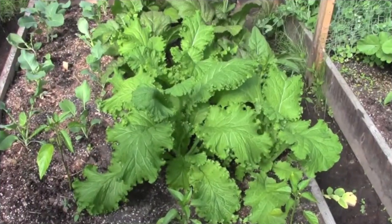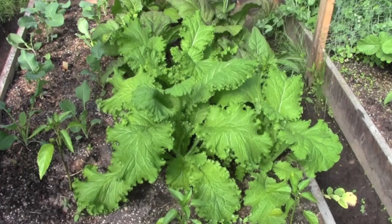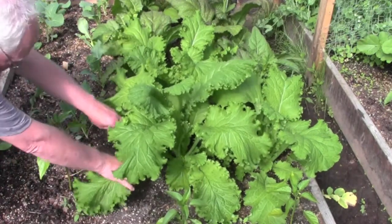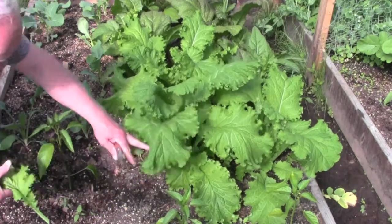Well, as you can see, some of the mustard is also starting to shade things out. Pepper plants are about to be overtaken, so it's time to do some harvesting, I guess.